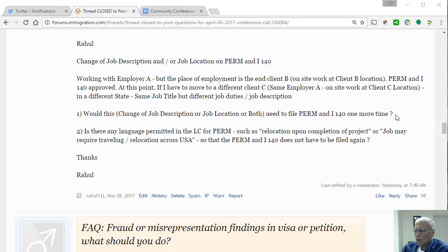Hang on one second. Two things are obvious. One, you're not talking to lawyers. And two, there's a lot of confusion. Prevailing wages is an effect, not the cause why you have to file the case again. Prevailing wages are the cart, they are not the horse.